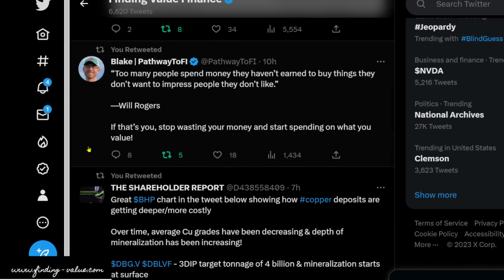Coming on down, we got "too many people spend money they haven't earned to buy things they don't want to impress people they don't like." Will Rogers. If that's you, stop wasting your money and start spending on what you value. I will say this, guys, I am 100% in this opposite camp. And I'm 100% in this camp here.